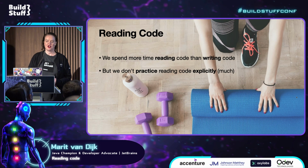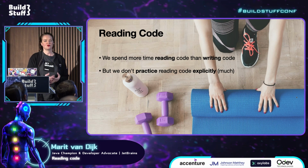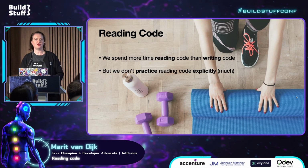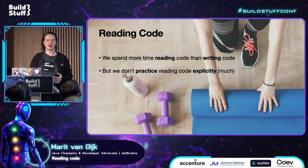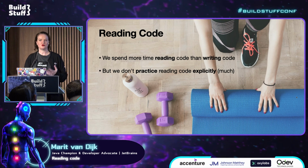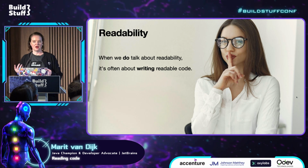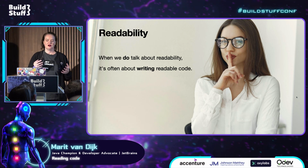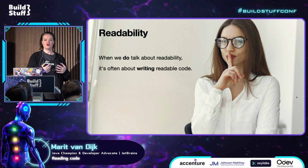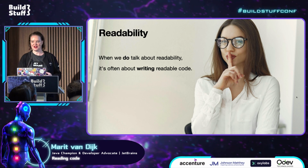We spend more time reading code than writing code, but we don't practice reading code explicitly. We learn programming by writing lots of code. We do code katas or maybe refactoring katas or other kinds of code practices, but we don't practice reading code, even though we spend more time on that. Just to be clear, when we do talk about readability, we often talk about writing readable code. So we're still not talking about how we read it, what helps us understand the code.